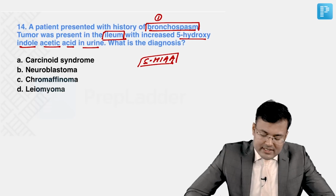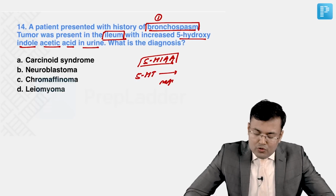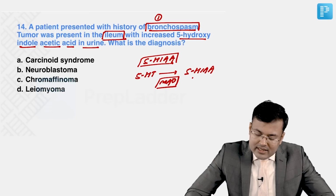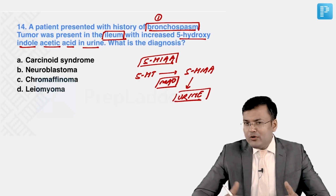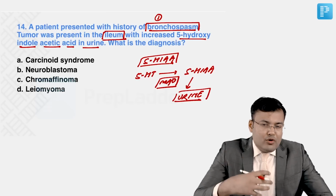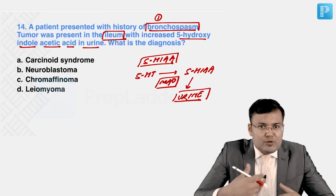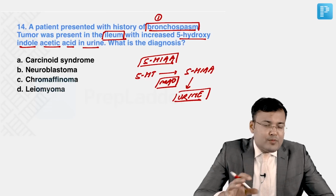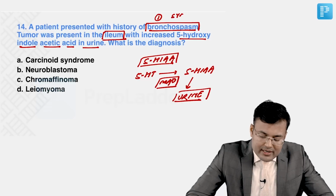The tumor which is secreting 5-hydroxytryptamine, also known as serotonin. Whenever there is action of monoamine oxidase, it is converted into 5-hydroxyindole acetic acid, which is excreted in urine. That's how we make the diagnosis of carcinoid tumor. And you know, in carcinoid syndrome, the patients have cutaneous flushing, wheezing, bronchospasm and diarrhea. These are manifestations of carcinoid syndrome.